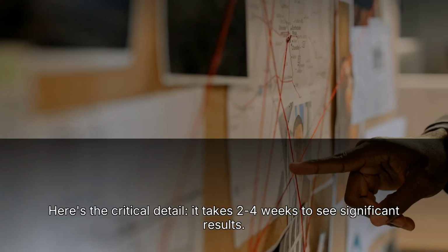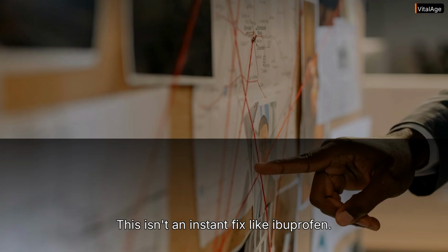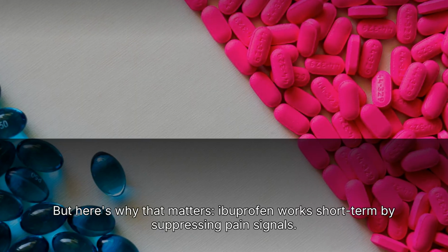But the combination group showed the best results, a 58% reduction in pain scores compared to 45% in the ibuprofen-only group. Another study in the Journal of Medicinal Food found that people taking curcumin supplements for 8 weeks showed significant reductions in joint pain, morning stiffness, and swelling.